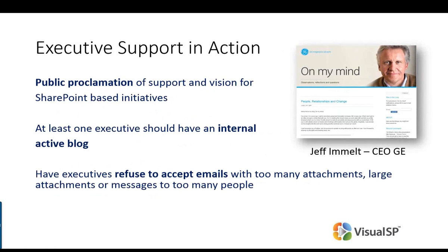This is a little bit hard one. Having executives refuse to accept emails with too many attachments, large attachments, or messages with too many people. Because obviously you want the documentation, the collaboration, everything for that to happen in SharePoint, right? People won't realize that until somebody stops and says, wait a minute, this belongs in our intranet. Let's put it there. Let's collaborate on that, maybe from a document management site, or maybe in a team site, or some method we could do it there.